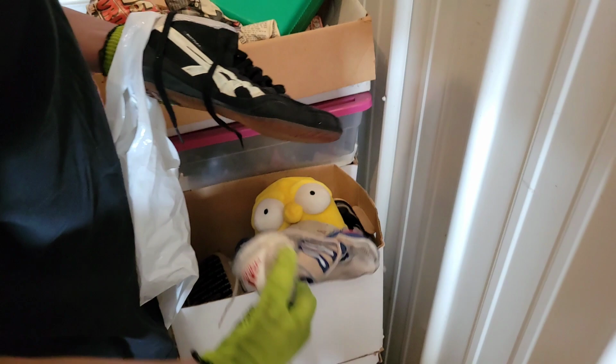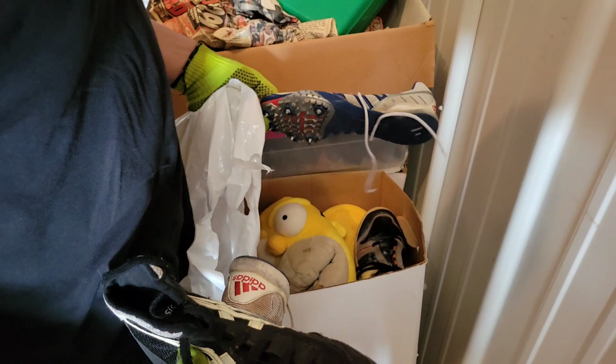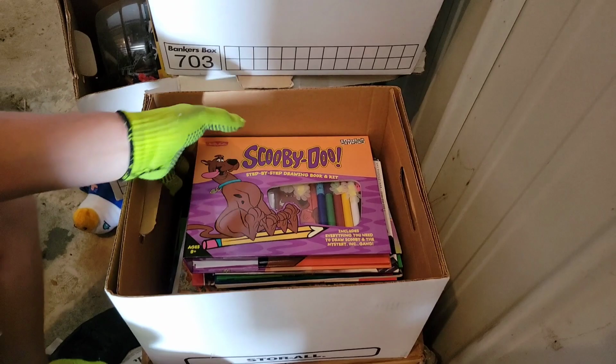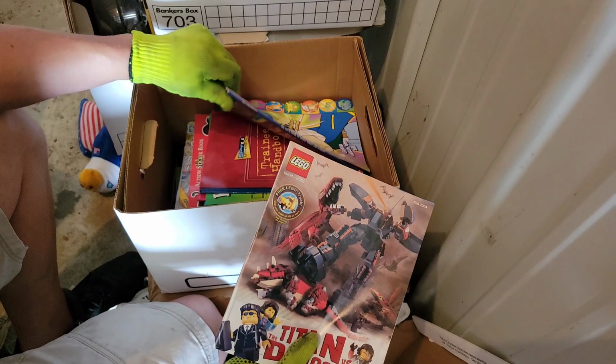Ooh, these are nice. Oh, those are like running spikes, huh? Man, those would hurt. Those are probably worth a few dollars. There's more running spikes. These are wrestling shoes. So we definitely have some sports. And I know these Adidas running ones are not cheap. Probably a few dollars. Storage. Oh, what is in here? We got Scooby-Doo. Now we did find some Lego stuff already. And Pokemon. We found some Pokemon stuff, but we're looking for all the cards. I'm hoping the cards are going to be in here somewhere.